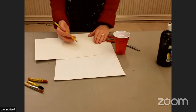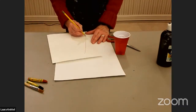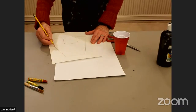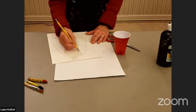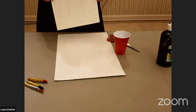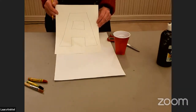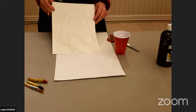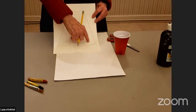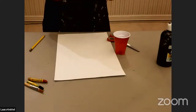So I'm going to draw the letter A in pencil first, and I'm choosing to do this style of block lettering. Why? Because it's easy for me to cut out the shape. I'm going to cut out the positive shape of the letter, so the actual shape of the letter.